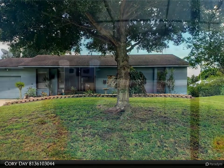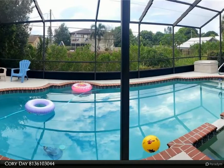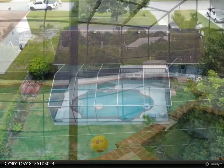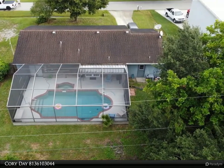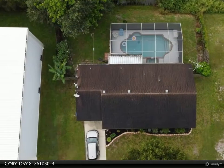Single-story pool home located in the waterfront boating community of Palmetto Point. The community is located on the northwest side of Palmetto with access to Terra Ceia Bay via the private community boat ramp. Optional membership in the Community Association provides access to the boat ramp, dog park, community center and more.